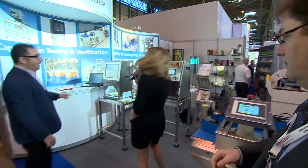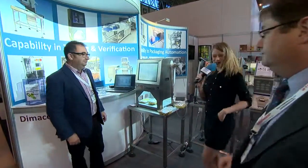And so what Dimaco have done is build very sophisticated software into systems that can be offline or online that will check every label to prevent people from ever being able to ship products with the wrong information on. For example, weights and measures and so on. We've got one over here. This is one of the offline systems. Fantastic. Let's take a closer look. All right, super, thank you.